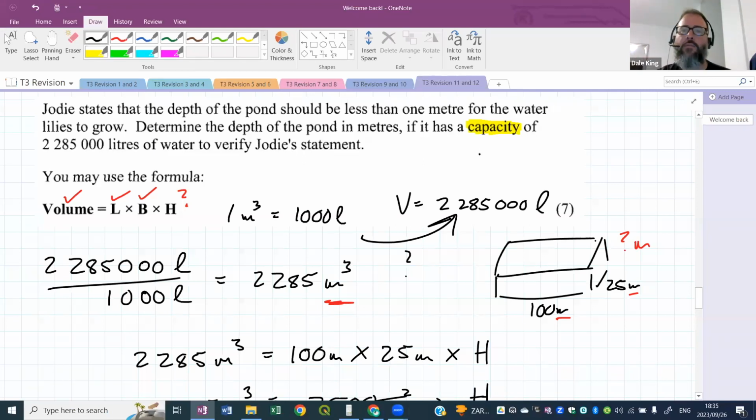Capacity is in liters, milliliters, kiloliters. Volume is in centimeters cubed, meters cubed, kilometers cubed. That's volume. So capacity has those units and volume has those units. We can't use the volume formula if they give us the capacity, which is in liters. We've got to change it. So we have to look for something to help us change the liters into cubic meters, which is volume.